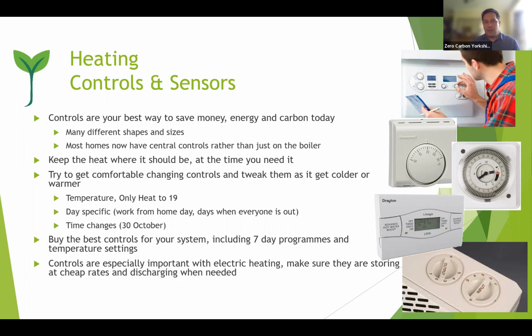Usually then it's an on-off function, but there are requirements for modern boilers to have controls for time and temperature on them. So get familiar with those. If you're not sure, again, give it a Google, find the manual, ask your service engineer. Again, keep that heat where it should be at the time you need it. That's the key. Try to get comfortable changing those controls and realize that actually tweaking them every month is quite easy, and it will lead to savings.